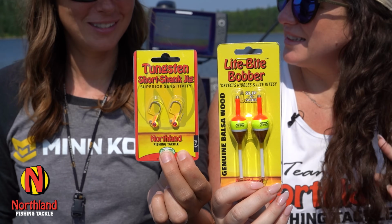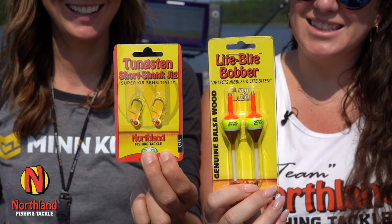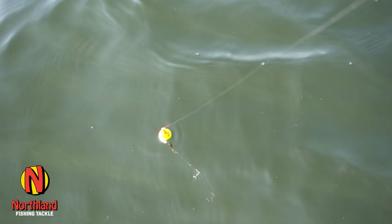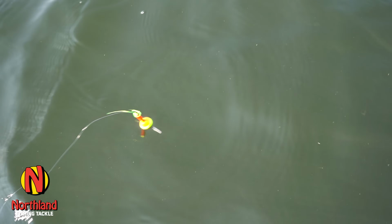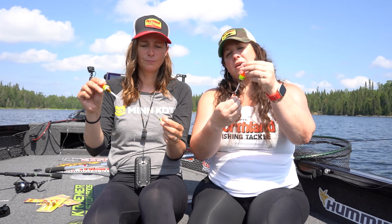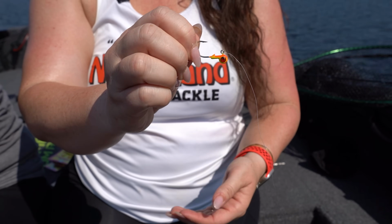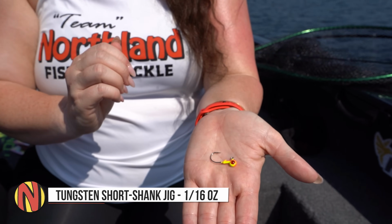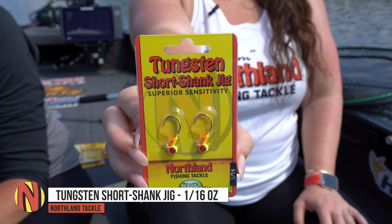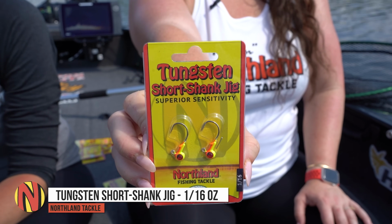So simple physics there. And then you also want to make sure that you have something heavy enough that it's going to pull your bobber straight in the water column. So that's your bite indicator. You want less surface tension that's going to pull down easy, and those finicky fish are not going to feel any tension coming back on them. So today with the smaller size bobber, we paired it with our smaller 1/16 ounce Short-Shank Tungsten jig. New size for 2024. Tungsten was wildly successful last year. It drops fast in the water column and gets down to the fish.